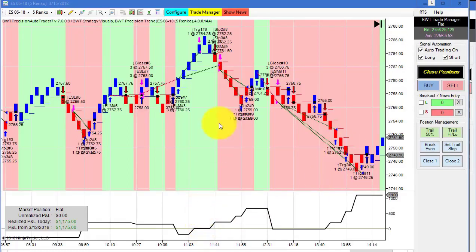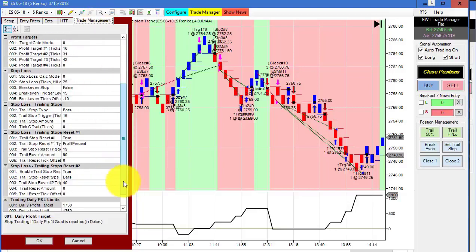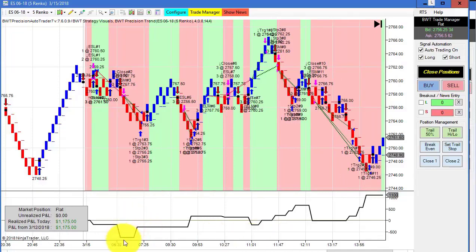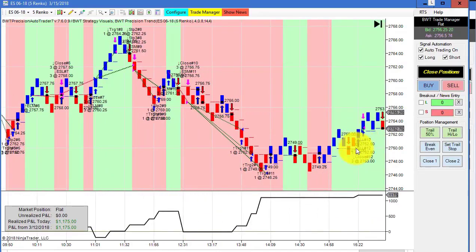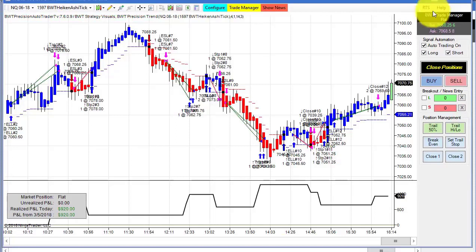Okay, next up is an Emini S&P on a 5 Renko chart using a 6 Renko higher time frame. This did 1175 for the day. This is the template, and our goal on this one is quite high at 1750. This should probably be reduced, but in any case, it was quite active today. We drew down over $500, but then came back and finally stopped trading at the end of the session. And once again, the regular Renko bars come through with performance.